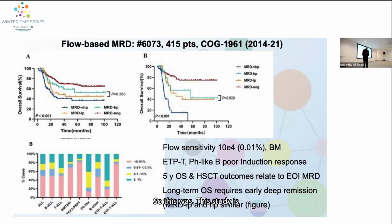So this study is actually from China, but what I liked about it was they looked at a large group of patients, two-thirds to three-quarters of these are B cell, and they looked at the end of induction which patients were in remission and who were not. And you could see that the early T cell phenotype and the pH-like patients did poorly in terms of end of induction MRD. So then what they did was they looked at these patients over 5 years. I can say that none of these patients that they described got blinatumomab or inotuzumab. This was a COG trial, but they do have long follow-up.